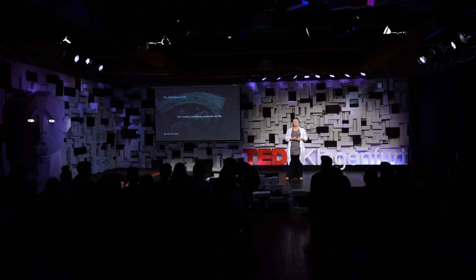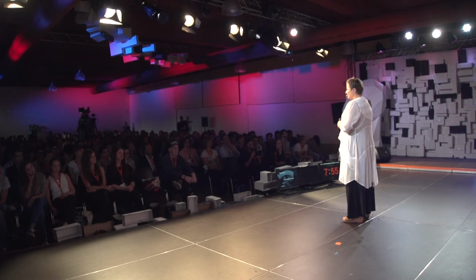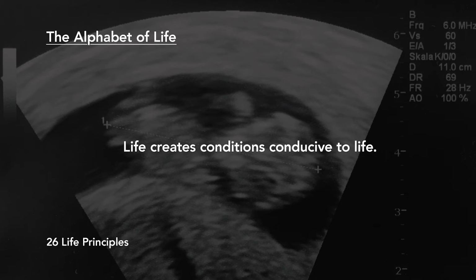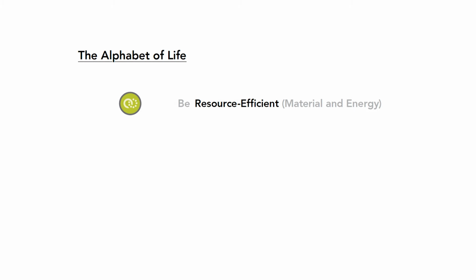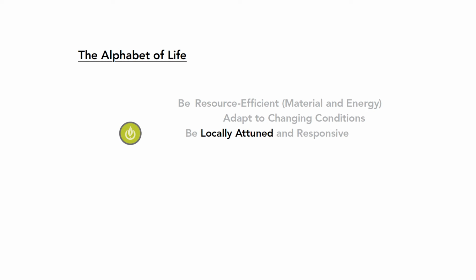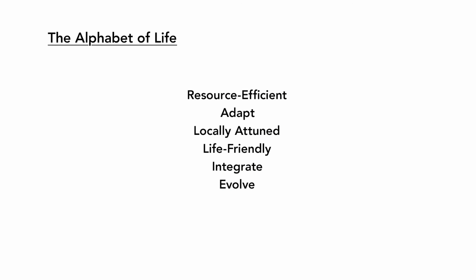So if we can think of the 26 life principles as an instruction for designing our lives and organizations, we could think of them as the alphabet of life, because life creates conditions conducive to life. Let's repeat the six principles that we have learned together. Be resource efficient in material and energy. Adapt to changing conditions. Be locally attuned and responsive. Use life-friendly chemistry. Integrate development with growth. Evolve to survive. Here they are again.